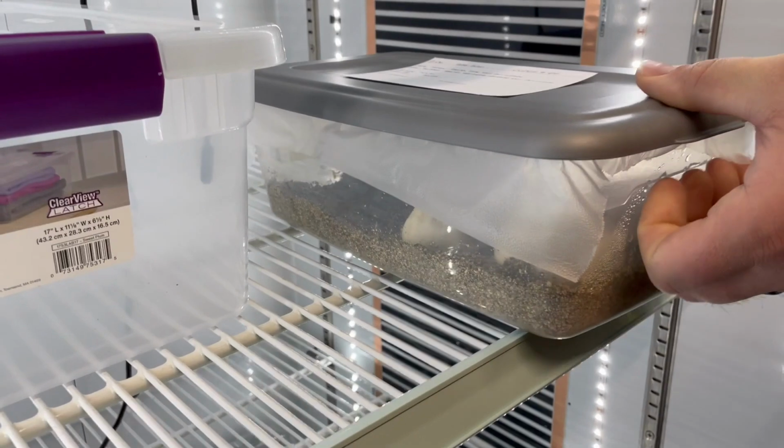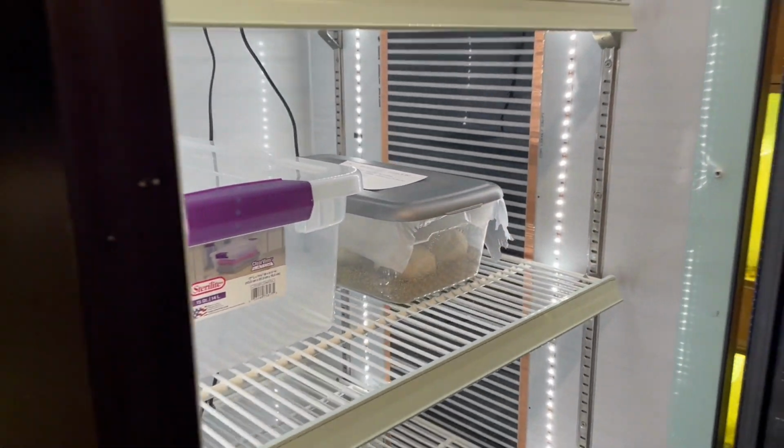Back in the incubator for a few more days. Stay warm, my friends.